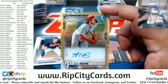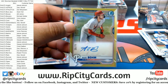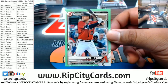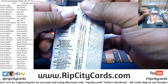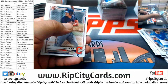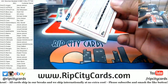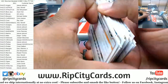Nice, an Alec Baum /75. Phillies rookie mojo. Phillies on fire right now. My God. A Seth Beer, $3.99 D-backs paper. Get your teams in the other Bowman breaks, y'all. Let's keep breaking Bowman.